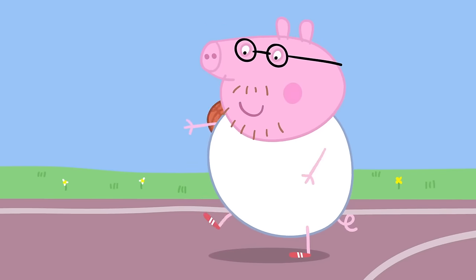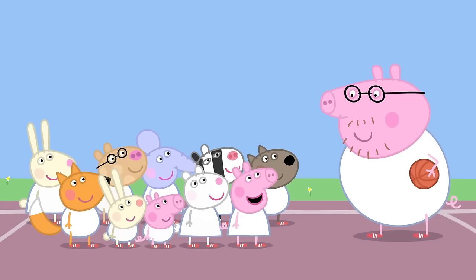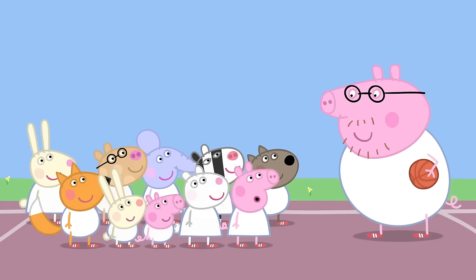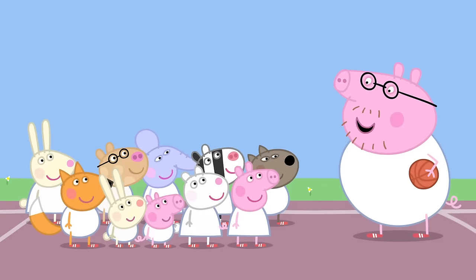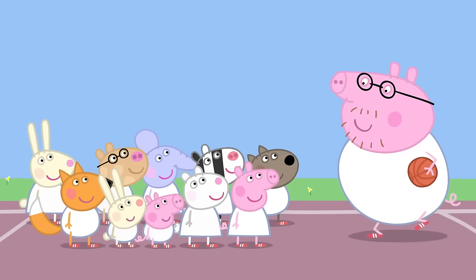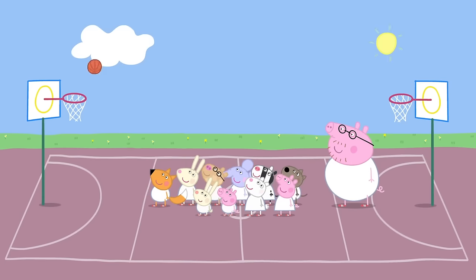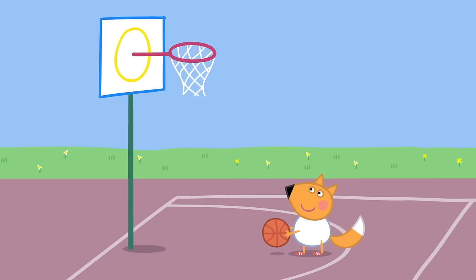A basketball teacher is called a coach. Ooh, that's clever, Daddy. Peppa, call me coach. Okay, Daddy Coach. Does anyone know how to play basketball? No. It's fun. You have to run, bounce the ball, and throw it through the hoop. Wow. Easy peasy. Oh. It is not as easy as it looks.